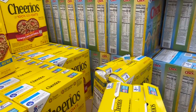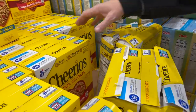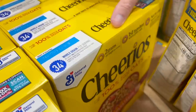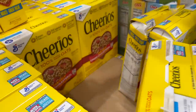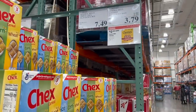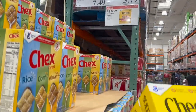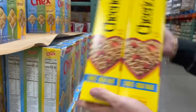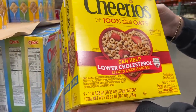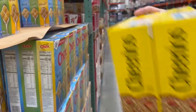You said you didn't need any. I don't really need any, but this is a great price. I want to see the date on that. It's good until September of next year, so I'll go through these between now and next year. This is a great price. $5.99, $2.20 off down to $3.79. You get two of the boxes of this, so that is a great price. It's less than $2 a box. Mm-hmm. So, yeah, I'm going to get some because it'll last a year.